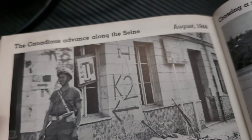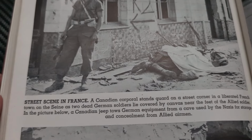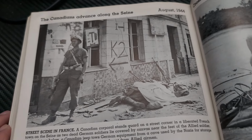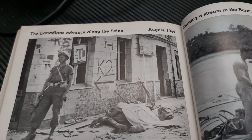We're now on to the Canadians' advance along the Seine. August 1944. Street scene in France. A Canadian guard on a street corner in the liberated French town of on the Seine, as two dead German soldiers lie covered by canvas near the feet of the Allied soldier.